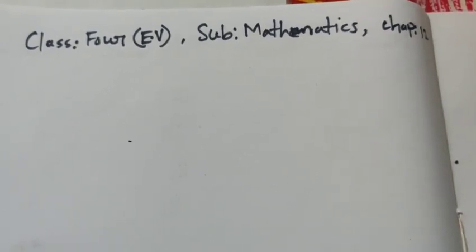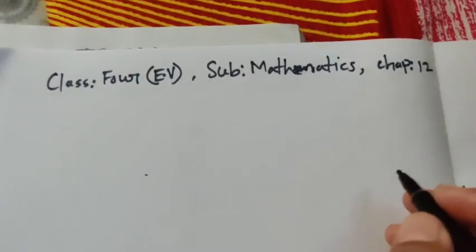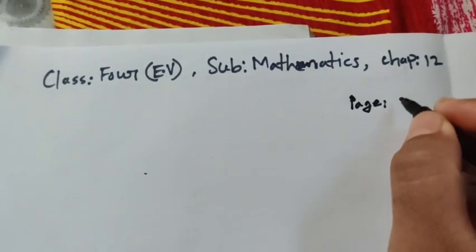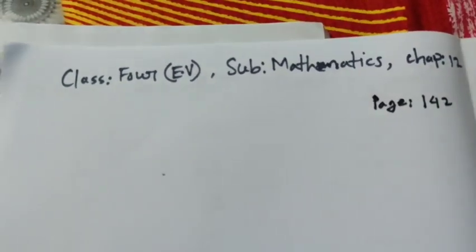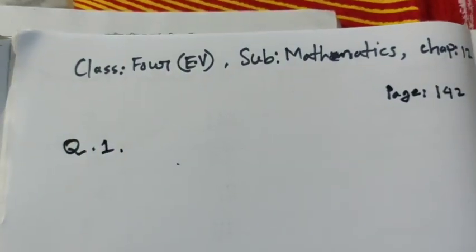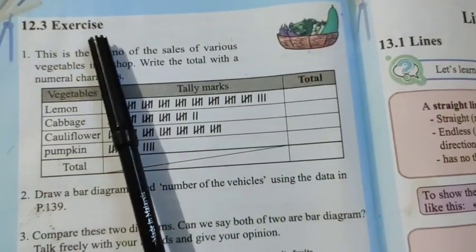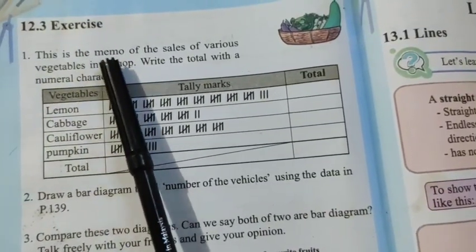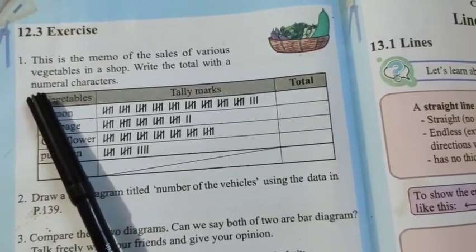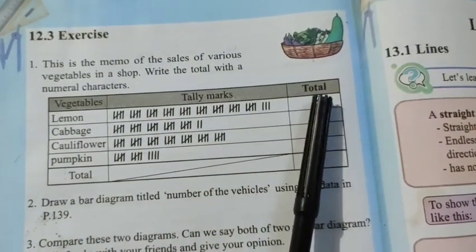Class 4, English version, subject mathematics, chapter 12, page number 142, question number 1. Exercise question number 1. This is the memo of sales of various vegetables in a shop. Write the total with the numerical characters. Vegetables, tally marks, total.